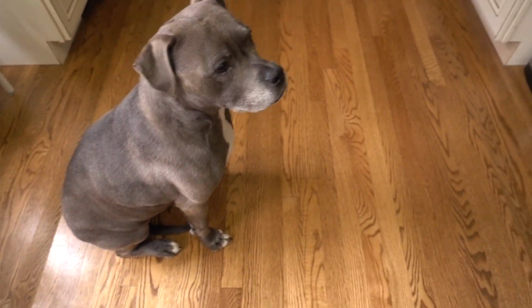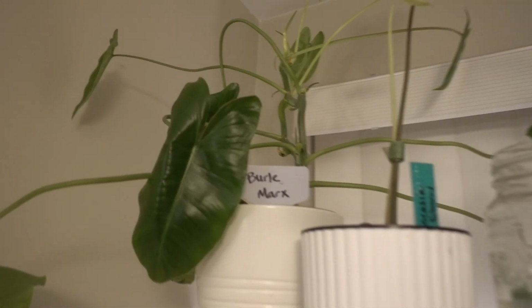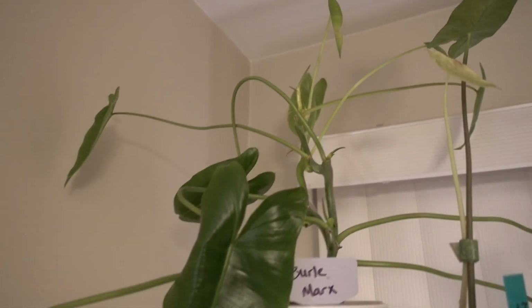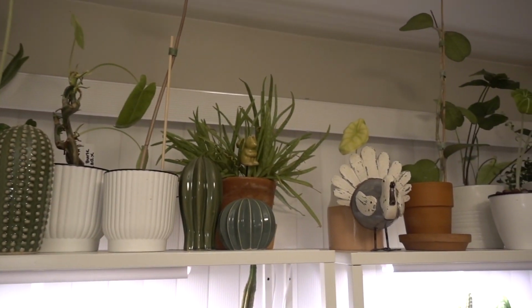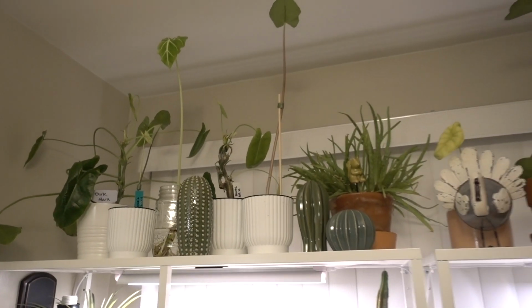Go. Go. Okay, so let's start up here. This is my Burley Marks, which is living its best life. There's tons of new growth on this. Now, I should start by saying all of these plants were on this top shelf before. So all of these were actually up on the top shelf and they all did fairly well up here.